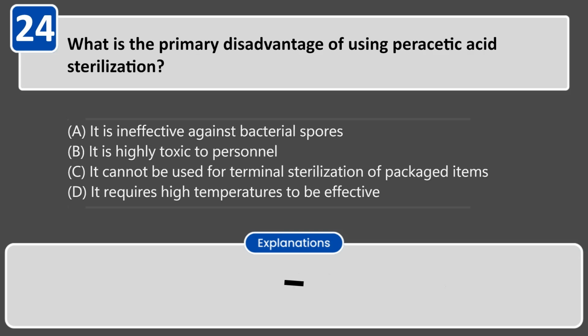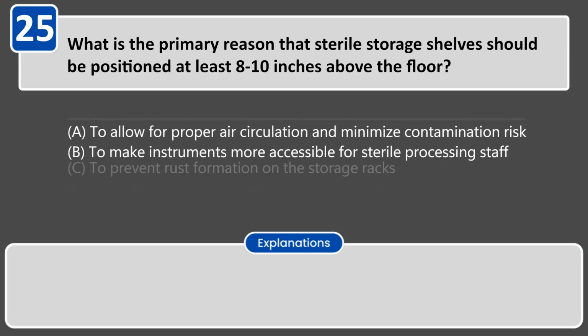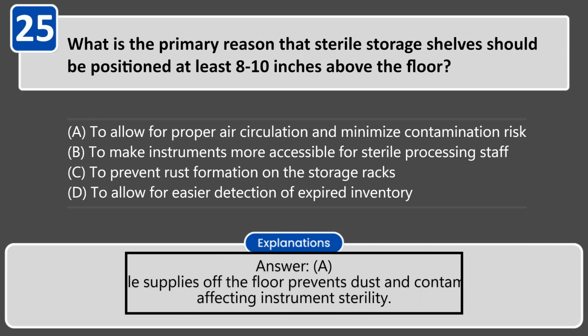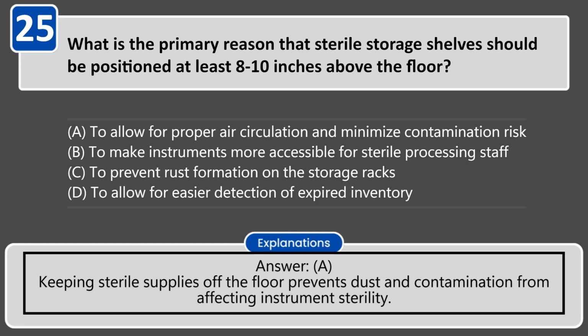for storage. What is the primary reason that sterile storage shelves should be positioned at least 8 to 10 inches above the floor? A. To allow for proper air circulation and minimize contamination risk. B. To make instruments more accessible for sterile processing staff. C. To prevent rust formation on the storage racks. D. To allow for easier detection of expired inventory. Answer A. Keeping sterile supplies off the floor prevents dust and contamination from affecting instrument sterility.